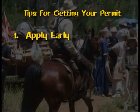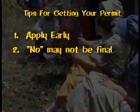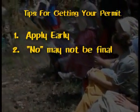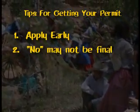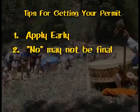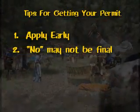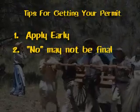Now, keep in mind that a no is not necessarily final. If you get a no, then sit down with them and, with your hat in your hand, ask them what other options they can offer you. In almost every case, if you approach them asking for their guidance, letting them take the wheel and making it their idea instead of yours, you'll usually get what you want.